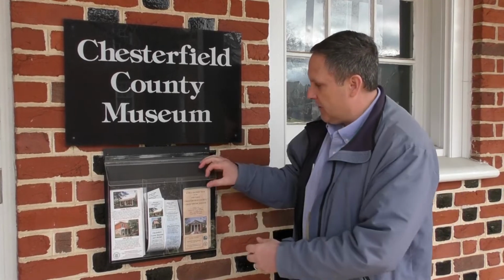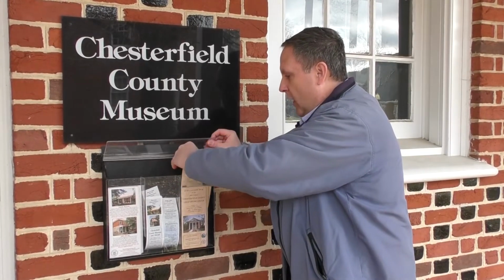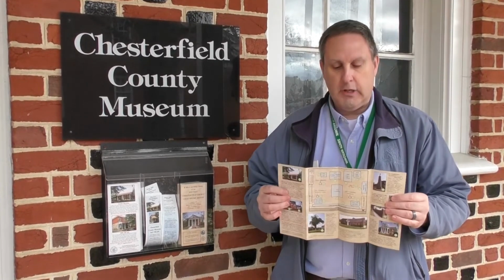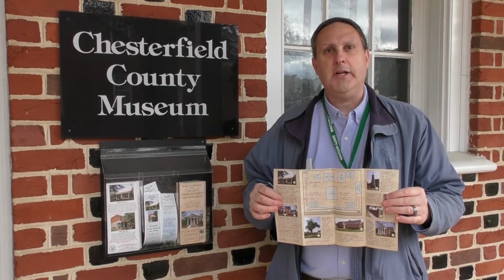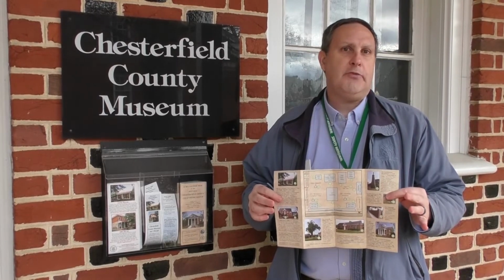One of the things next to me here in front of the museum is our brochure rack. So visitors that come to the museum here can pick up a variety of information relating to upcoming programs and events. And also, we have a self-guided walking tour of the historic Courthouse Green. So you can pick up one of these brochures, which has an inset map and will give you a lot more background history of all of the particular sites on the historic Courthouse Green. And it's a wonderful opportunity, if the complex is closed, for visitors to learn a lot more about the unique historical accomplishments that happened here on the Courthouse Green.